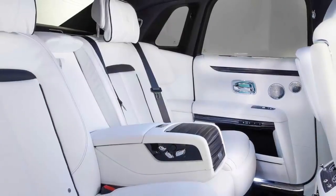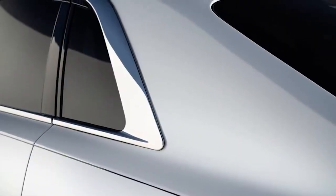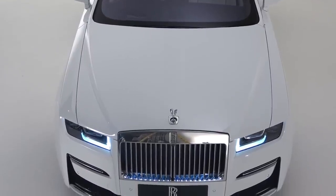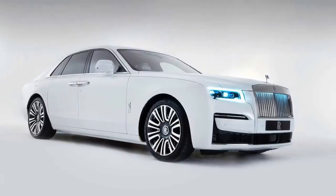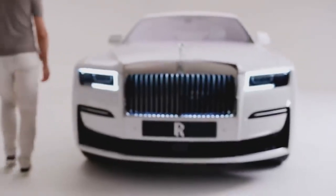It seems like I may have gotten a little carried away talking about the interior here. It may be time to take a closer look at the outside of the car, where a few more updates have been made. For starters, we've got to talk about the new grille. During the day, it looks like an old standard Rolls-Royce grille, but at night, it sets the new standard.